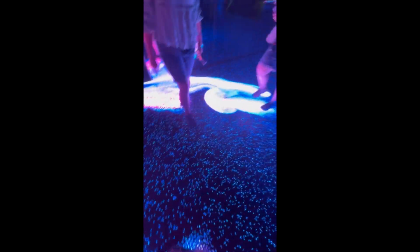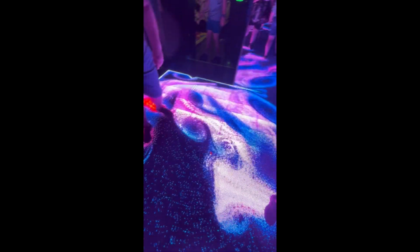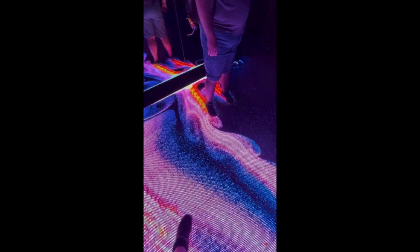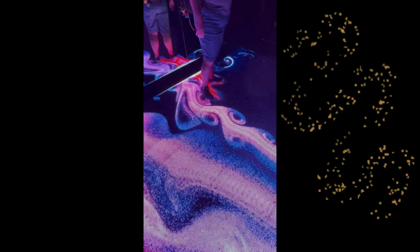It was really a lot of fun to move around, tap, stomp your feet, make big swirls on the floor, and watch how this display reacted to your steps, motions, and anything else you could throw at it. It was truly a lot of fun. Wish we could have spent more time in here.